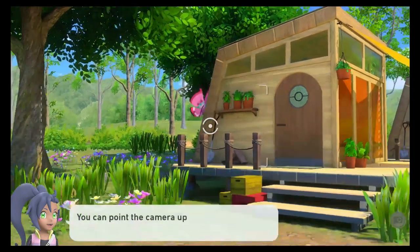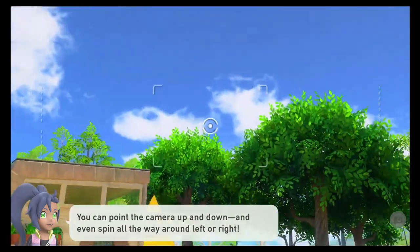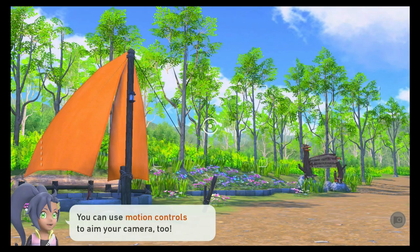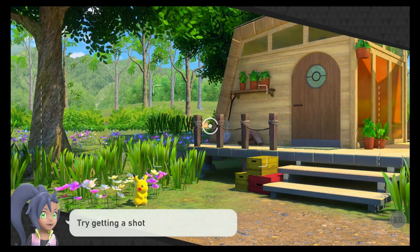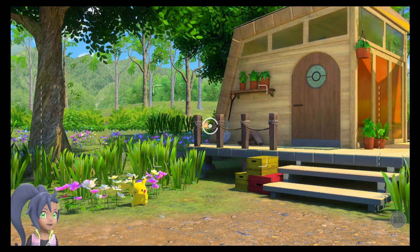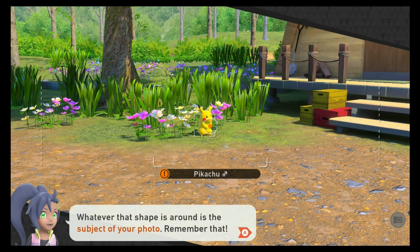You can point the camera up and down, and even spin all the way around, left or right. You can use motion controls to aim your camera, too. Oh, look! Here comes Pikachu! Try getting a shot of that Pikachu! First, move the pointer so it's on it. Did you see that shape appear around Pikachu? Whatever that shape is around is the subject of your photo. Remember that.